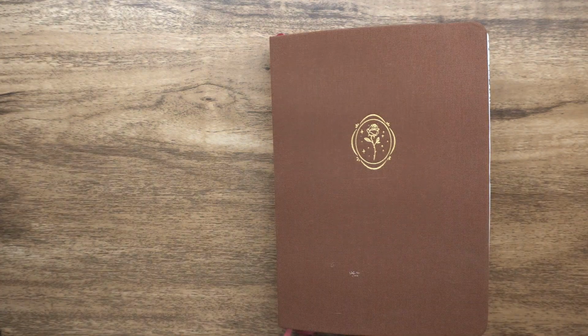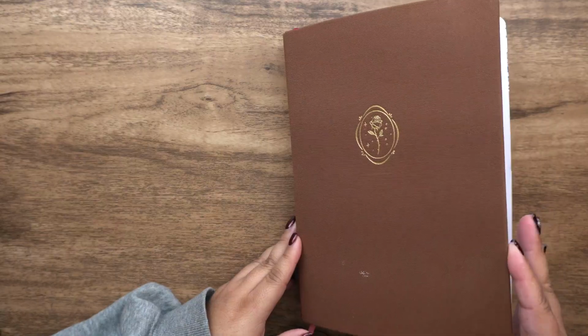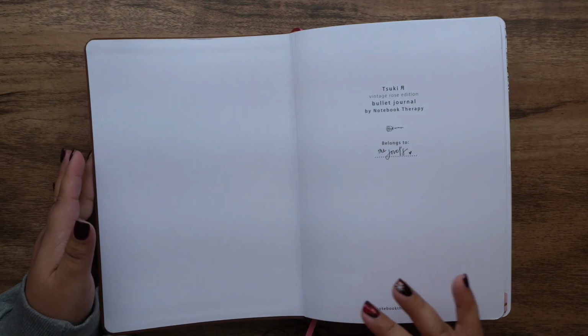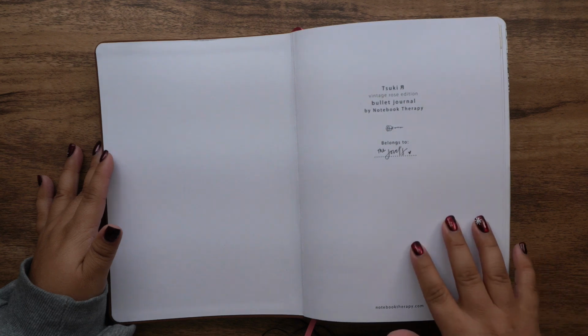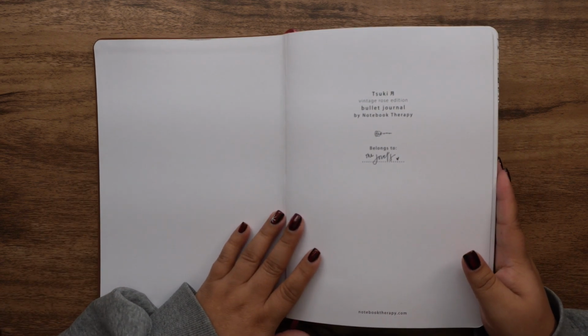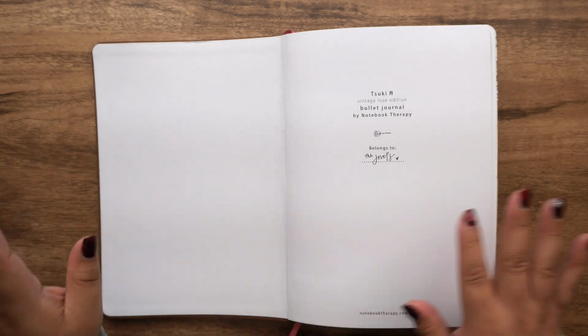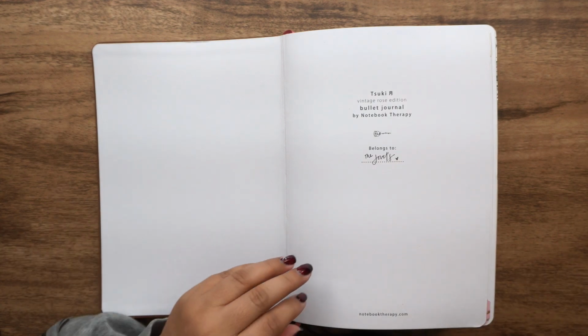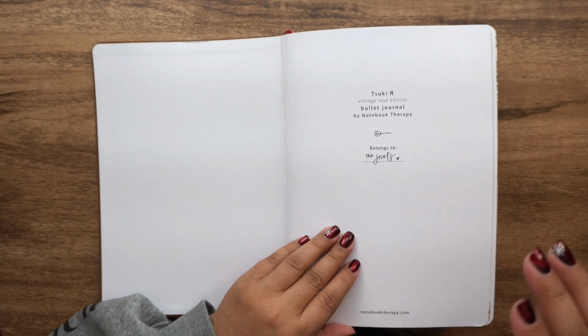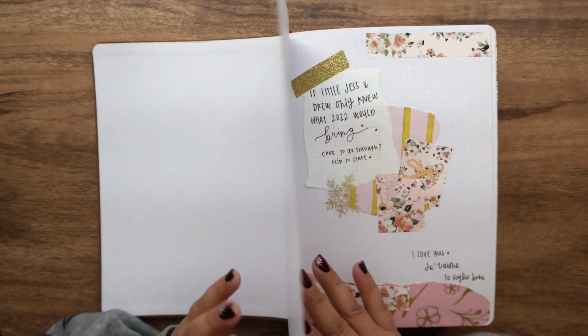For this trip, we actually ended up going to Italy and to France. We only actually ended up going to Paris, and then in Italy we went around a little bit more. Sorry, I decided to make this a little bit brighter so it's a lot easier for everyone to see. So I had put that it belongs to the Javels, which is our last name.